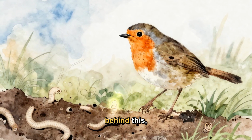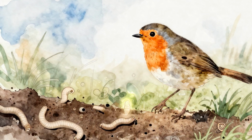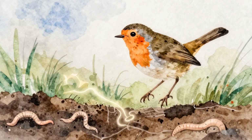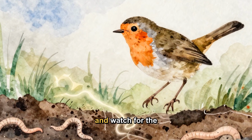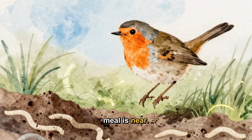Digging into the science behind this, robins rely on more than just their feet. A study from the University of Washington revealed that these birds use a combination of sight and sound, even when visibility is low. They listen to the subtle sounds of earthworms moving under the soil and watch for the slight depressions in the ground that indicate a meal is near.